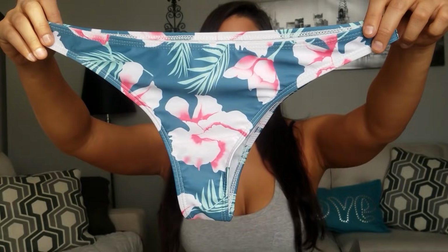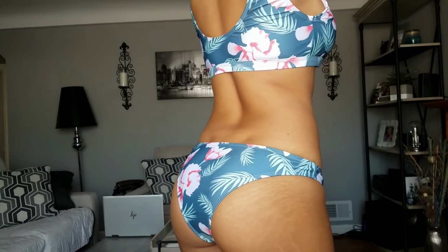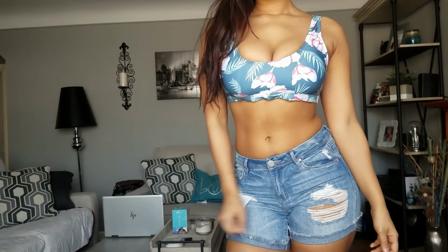So that's fine. These are the bottoms that it comes with. They're kind of cheeky slash mid coverage. What I really like about this though is this doesn't even really seem like a swimsuit to me. But in all honesty, I really like it as a crop top. I would wear this with some denim shorts and just wear the bikini bottoms as underwear.